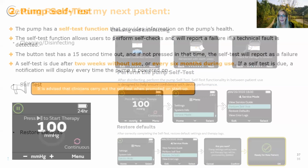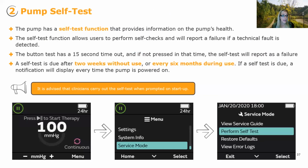So then we're looking at the pump self-test, which we talked about, how it kind of goes through. Dave, if you want to talk a little bit about that. I can do, yes, of course. This is another Smith+Nephew innovation. And as Amanda mentioned before, you would have had to send a pump away to get it serviced between patients. Now you don't do that. You check it out yourself and it guides you really easily through that.